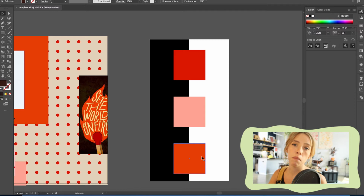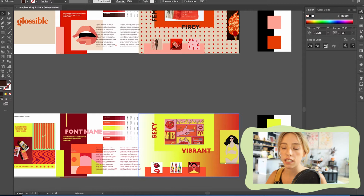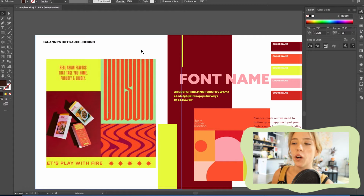But as I said, this is a fun brand. It's not necessarily going to be for a genuine client. So going those extra steps, I don't think is necessary because at this point, I'm just trying to have fun with it. Okay, the second one is our medium option. All of these are a little spicier than I think I would go for a client, but I want to have fun, so I'm gonna make some spicy stuff.